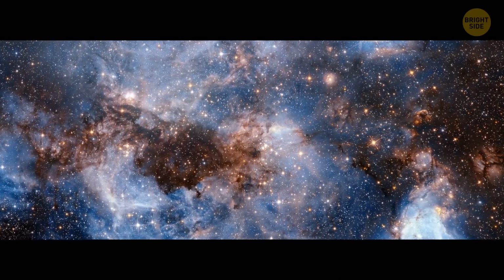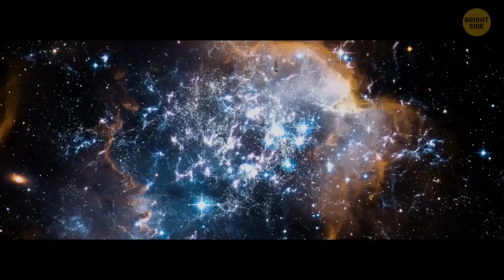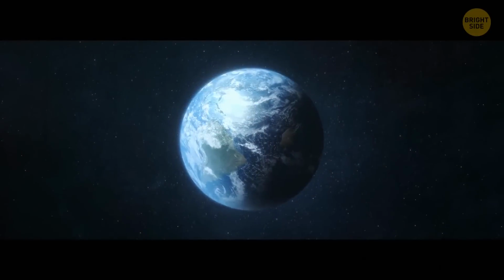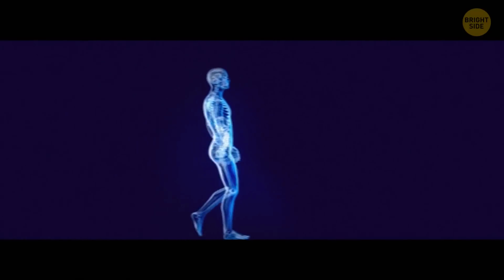Also considering that many of them are much bigger than the Milky Way. This gives us billions upon billions of sun-like stars and Earth-like planets, and some of them are surely more like ours than others. And get this, we might be able to walk upright because of supernova explosions.